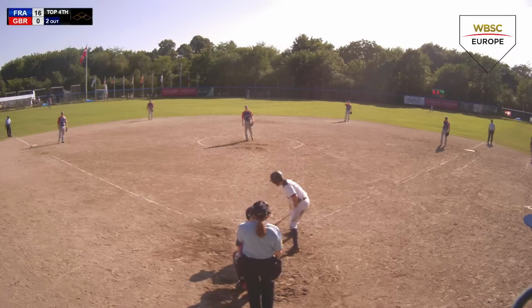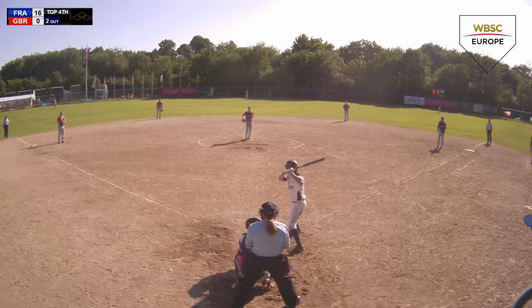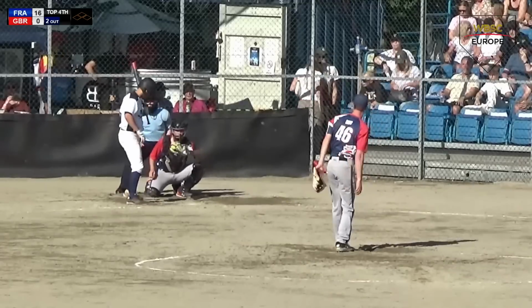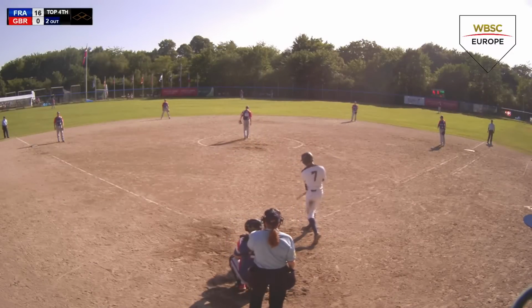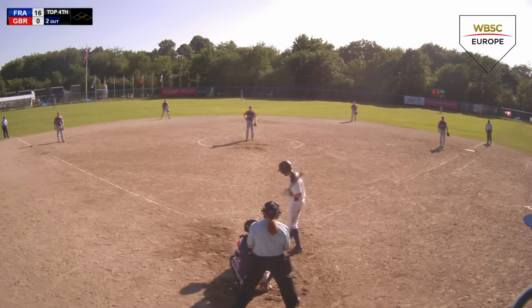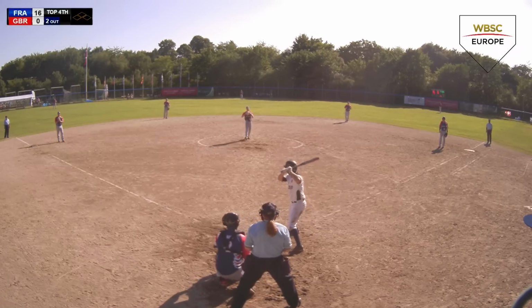Coming into bat now for Team France is the left fielder, Sebastian Newman. Newman also walked in his last plate appearance, looking for his first hit. And that pitch will be down in the dirt. Catcher Trent Nash tried to frame that one a little bit, despite it bouncing a couple of times before getting to his glove.